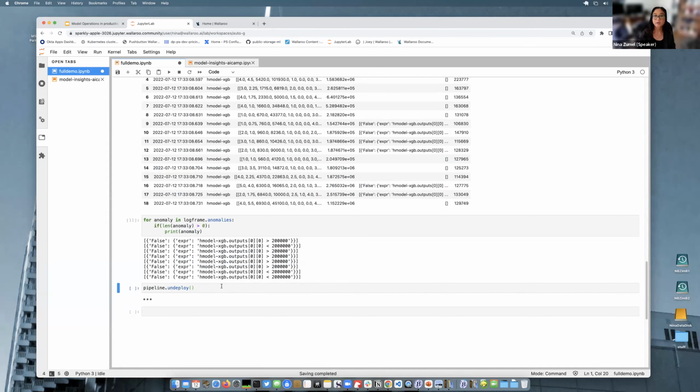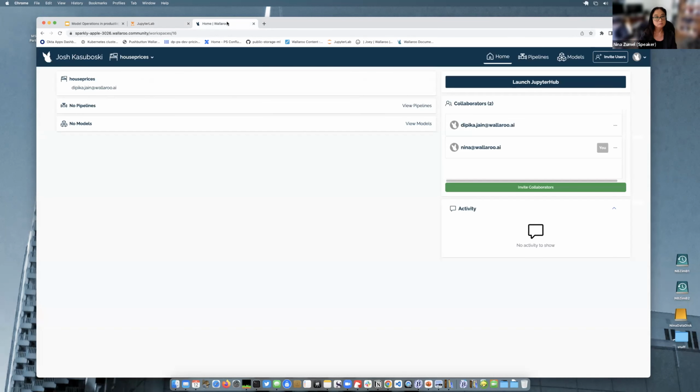And of course, I'm not going to show you what happens if this happened. If we were to run this a lot and we were to get more than 100 violations of, I think, the right-hand validation check, then the alert would be triggered, that would be logged, and an email would be sent to me to say, hey, the model is behaving sort of strangely, so you need to go look at it. So that's an example of simple validation checks. I'm just going to undeploy this pipeline to release the resources. Whoops.